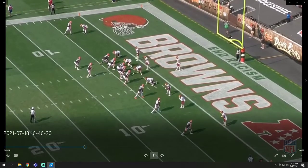So he sees those two linebackers creeping up. So it looks like he kills what probably was going to be a draw or some kind of inside run because he sees two linebackers and the safety are creeping. You got 4. So really the Browns would be blocking 7 with 5. Not really good odds because everybody else is kind of singled up.